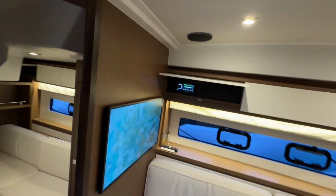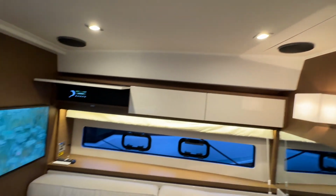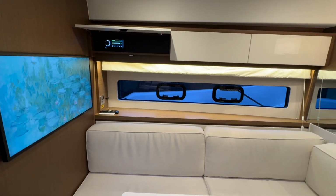No headlining issues to worry about because it's all just a nice material there, so it'll keep well. It all looks very, very clean. It smells clean in here as well. So let's move on to accommodation space.